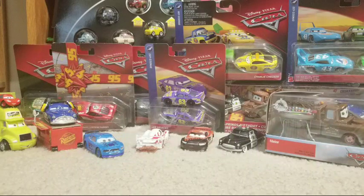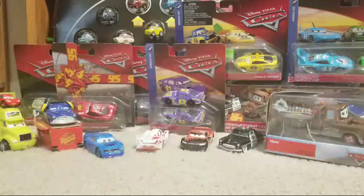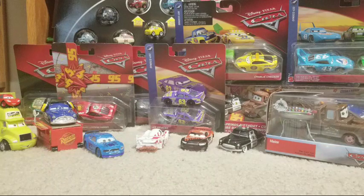Hunting is going great, little Harky. I found the Disney Store Mater with the racetrack at Disney World. I found the Radiator Springs Birthday 5-pack.